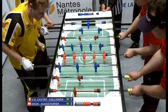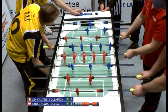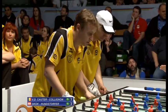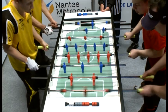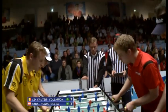2-2 here in game number 3, all tied up at a game apiece. Very closely contested match, but SKOK's shot attempt blocked back into the goal. It's now 3-2 in favor of the Belgians. So important to clear the zone. You see there that he tried to do so and had it blocked.